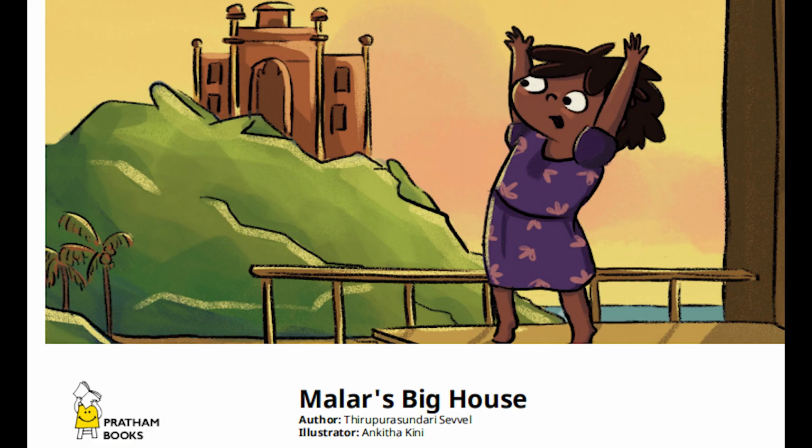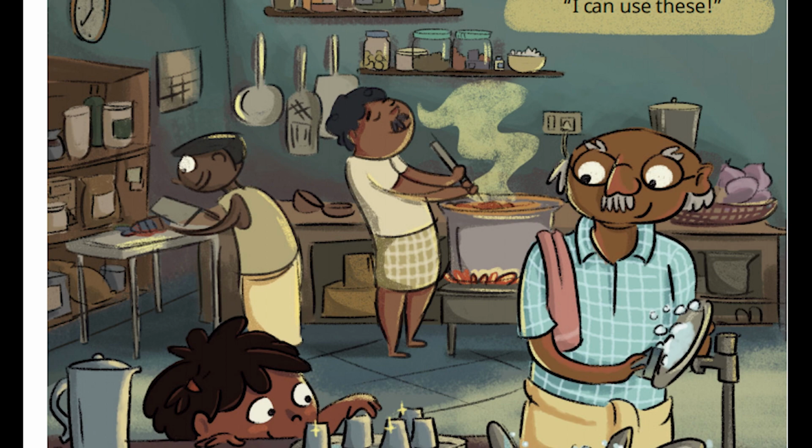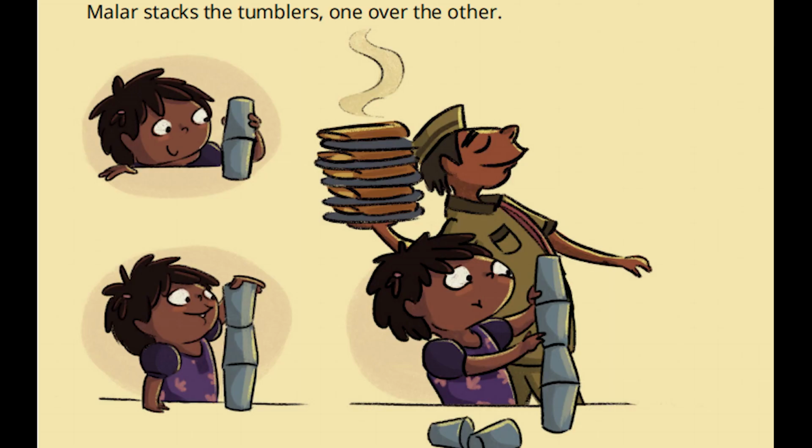Malar's big house. Today, Malar is going to build a big house. I can use these. My big house will be this high, says Malar. And this wide? Malar stacks the tumblers, one over the other.